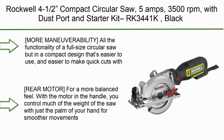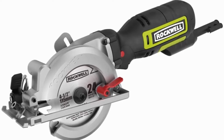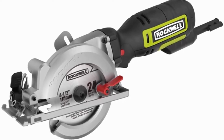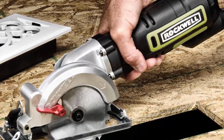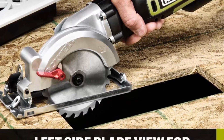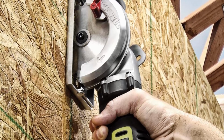Top 3. Rockwell 4-1/2 Compact Circular Saw, 5 amps, 3,500 RPM, with Dust Port and Starter Kit, RK3441K, black. More maneuverability. All the functionality of a full-size circular saw, but in a compact design that's easier to use and easier to make quick cuts with.